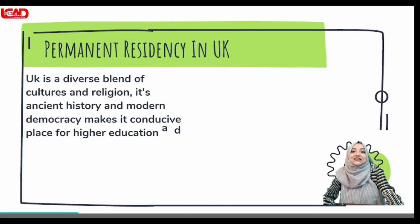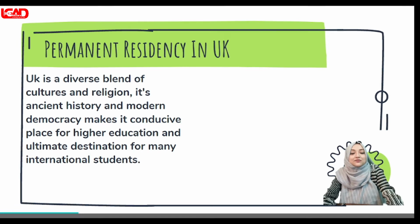The United Kingdom is a country that welcomes people of every background and culture and religion. It's a country that is known for its acceptance. It's a country that is rich in its ancient history. It's a country that encourages modern democracy. It's a country that promises economic growth and support. All of these reasons make the UK the number one choice for international students to complete their higher graduation, and the majority of these students opt to settle down in the UK.